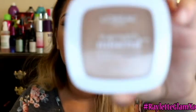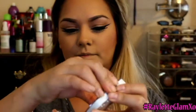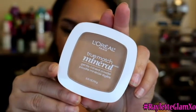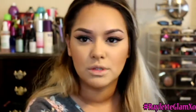Okay. And then to set my whole face, I always use the L'Oreal True Match Mineral Gentle Powder. This is what it looks like. It's just this one here, to set my whole face. This powder is from the drugstore. It's really cheap, it's affordable, and it's not too heavy. It's pretty lightweight, and it does keep my face pretty matte throughout the day.